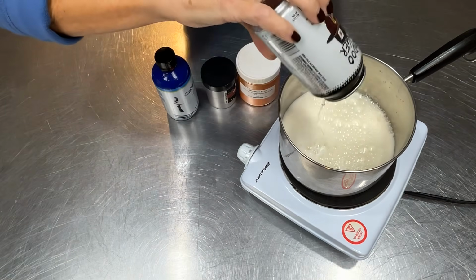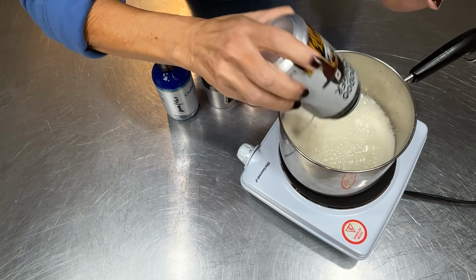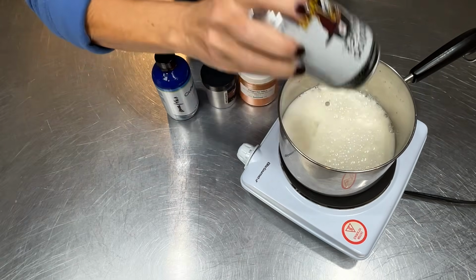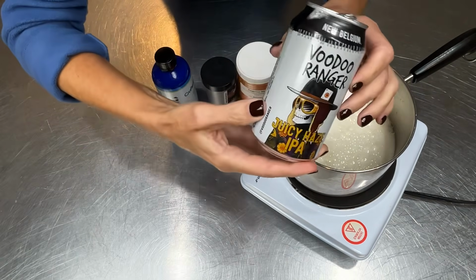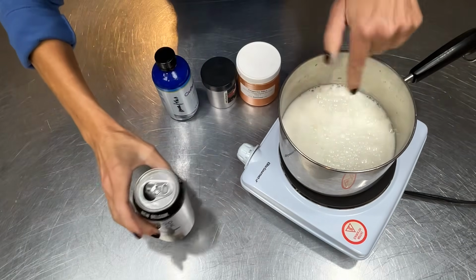You can use a Belgian beer, a Guinness, a light beer, any beer will do. I just think they're so funny, and there's so many to choose from. I get really intimidated looking at the aisle, but here we go. So as this heats up, see all that carbonation, letting that work out.